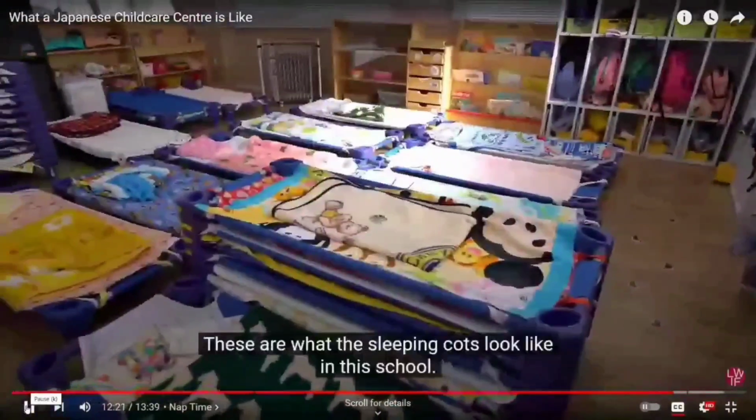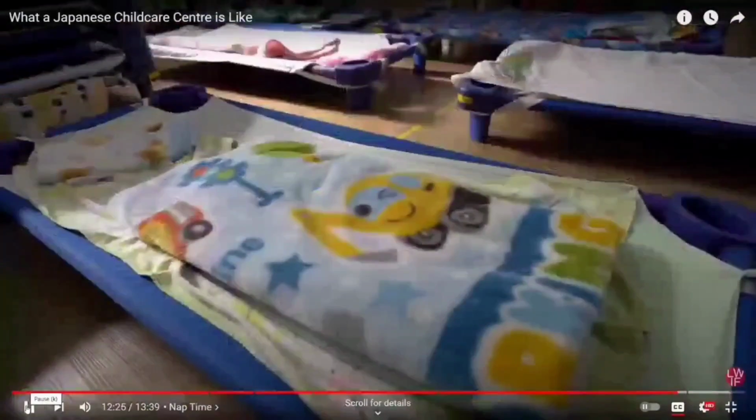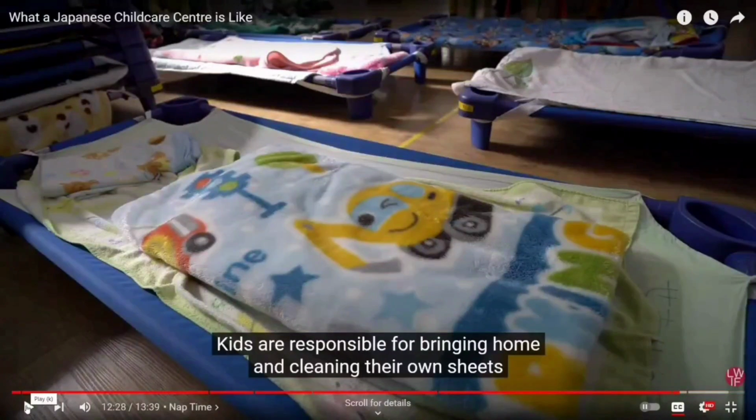Nap time. These are what the sleeping cots look like in this school. So, usually after lunchtime is definitely nap time, but in between, the children now they'll go in the bathrooms, use the bathrooms, and then start getting ready for nap. Now, I love how they have their setup. It's almost how we have ours set up as well.